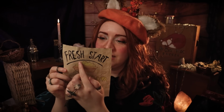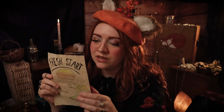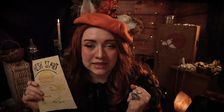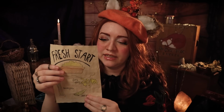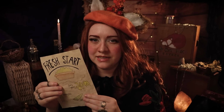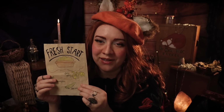Now, this is very, very bouncy and very lightweight. So if you have a problem with sticky textures on your skin, this is going to be perfect for you. It also has a very zesty scent, very citrusy. It's definitely something to wake up with.